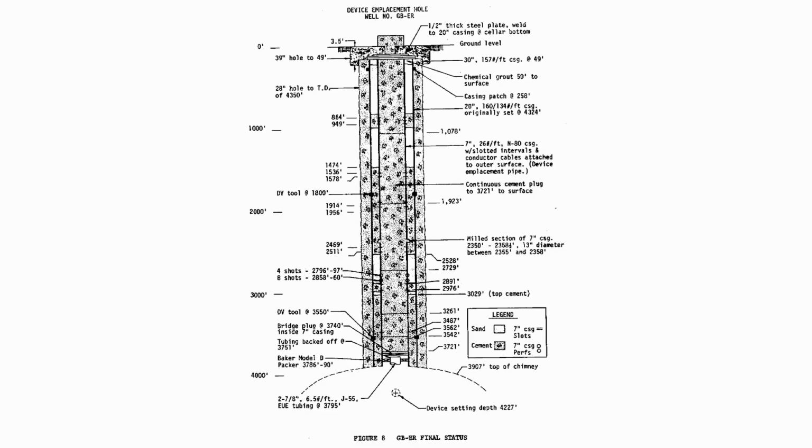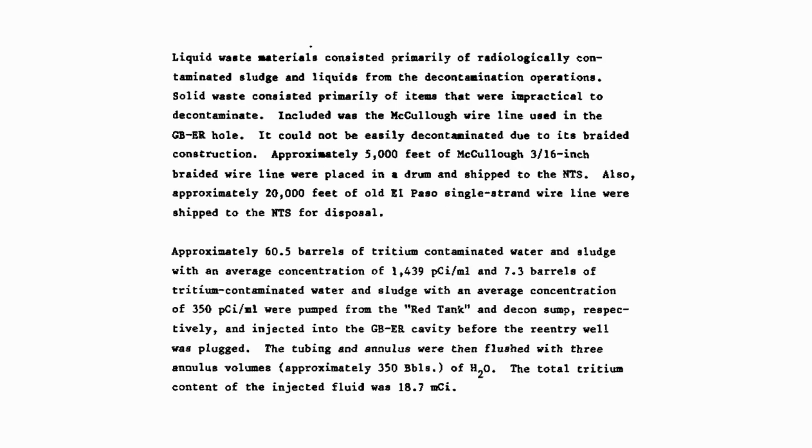At the top of that shaft, a steel plate was welded over the top of the casing, which I think, if I can interpret this diagram right, was about 3.5 feet below the surface. Finally, it was backfilled with soil and seeded, and then the monument that marks the site today was placed directly on top. The big question with environmental remediation of any nuclear site is always radiation.